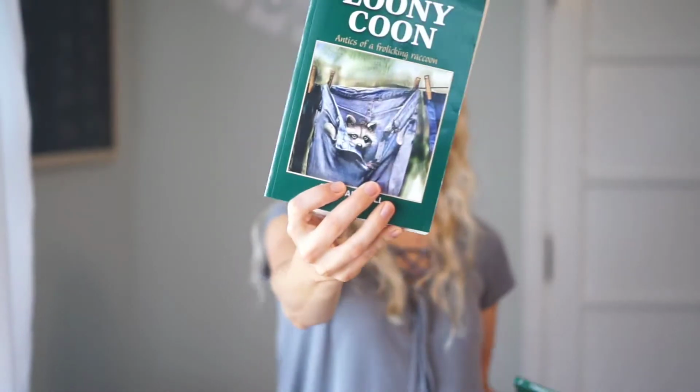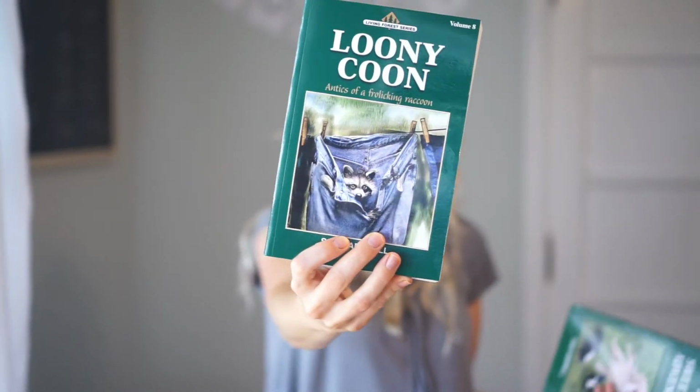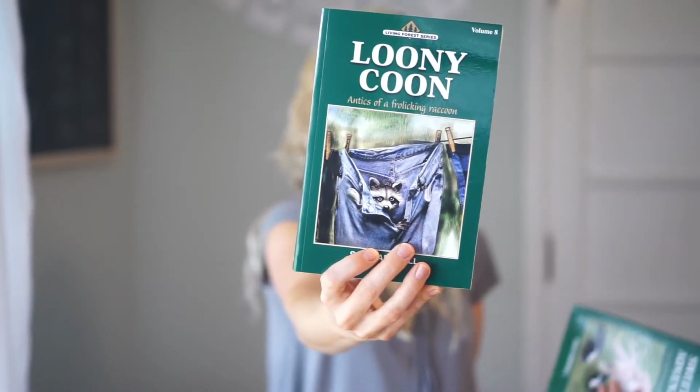The next 2 that I have, these are the only 2 that I have from the Living Forest series. First one is Loony Coon. It's all about the mischievous and streetwise animal antics. And it's just a really funny. This is actually a really funny book too. It infuses humor, animals, like the story, the character, the mischievousness of raccoons, all into a really funny story.